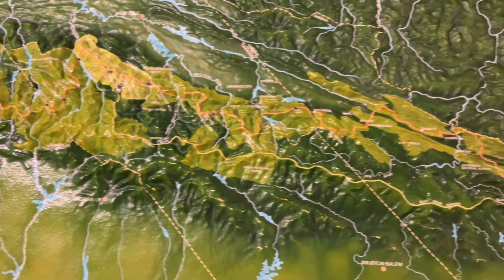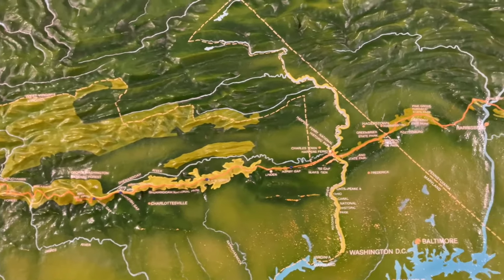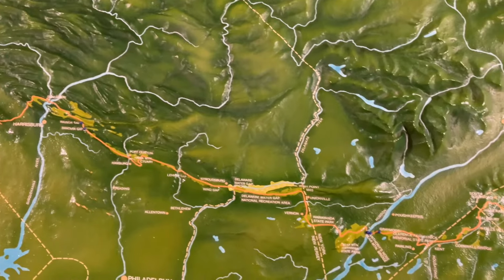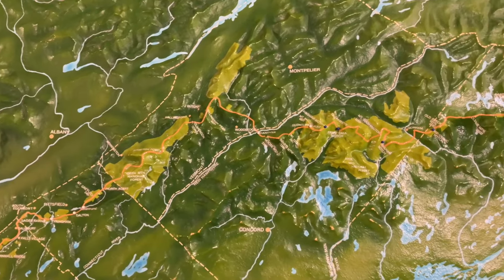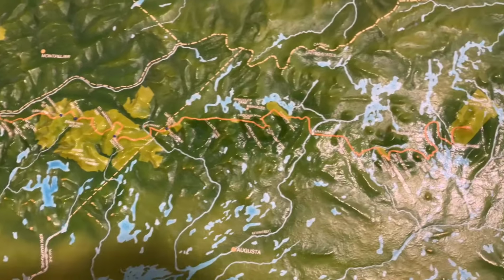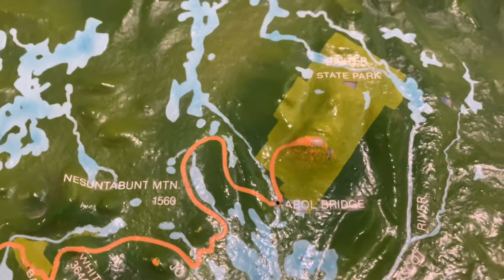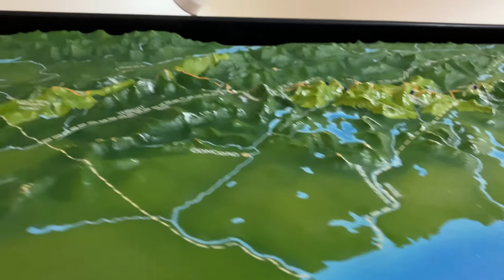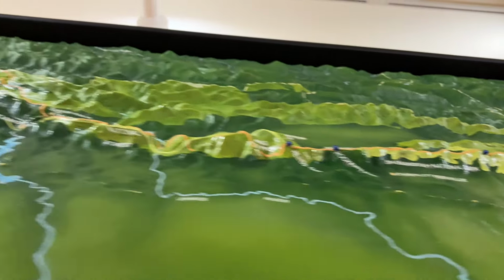Here we are at the ATC. Beautiful relief map, the whole trail. Check out the police. He's 16. Is he really? Well, a little smaller. I don't know. He's really been going downhill. Yeah. But he's 16 years old.